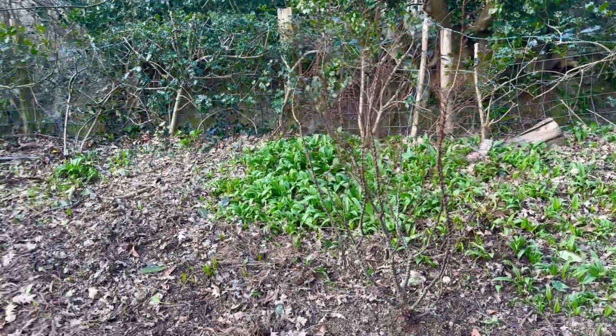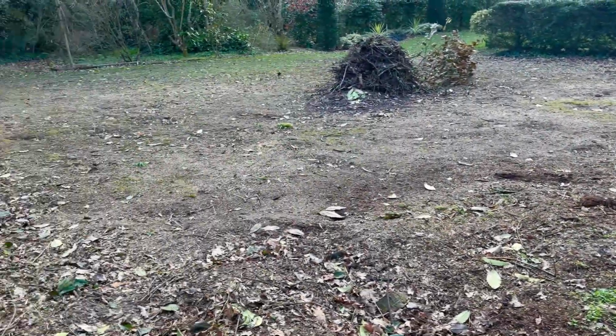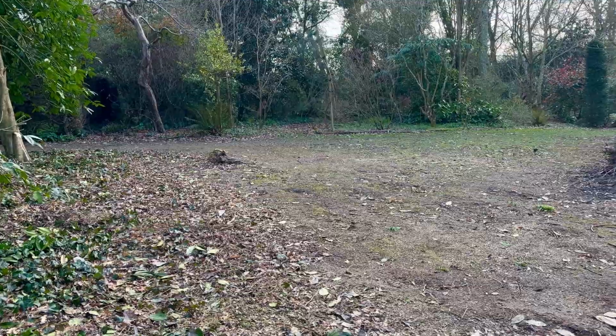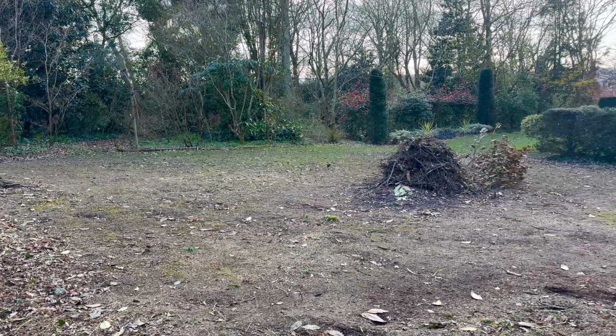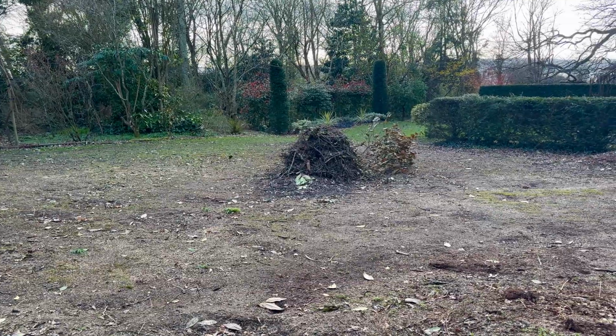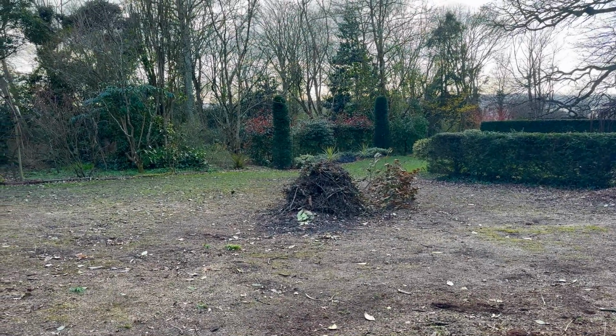Anyway, I've parked it right on the corner, so there's still this large area to consider as to what we're going to do. And I've been burning a bonfire in it, and I've come almost to the end of the debris that I've had to burn.